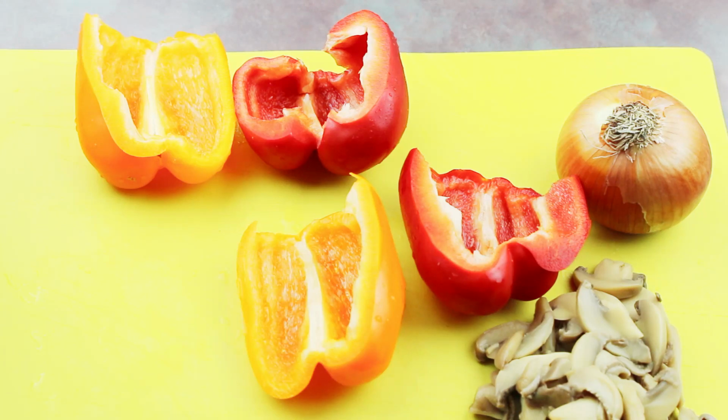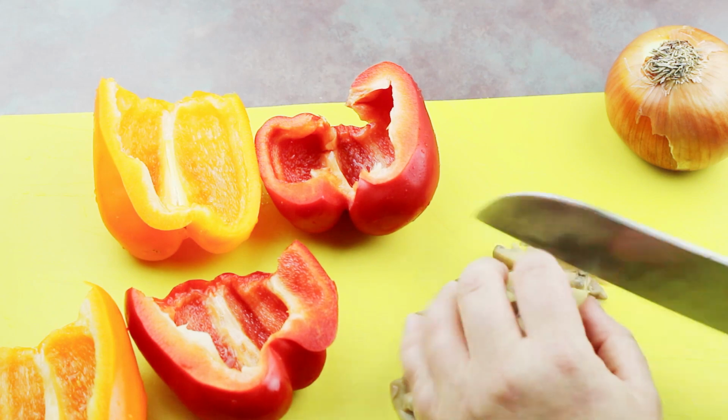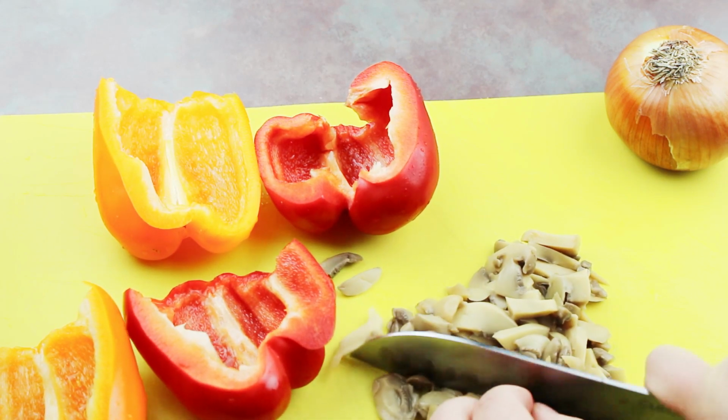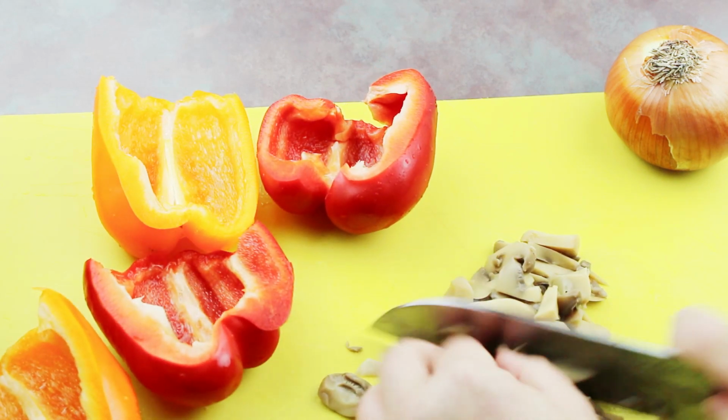We're going to get started on our bell peppers, our onion, and our mushrooms. I've taken 2 bell peppers, 1 red, 1 yellow. You can use any color you like, but with being plant-based, I prefer to eat the rainbow, so I try to get as many colors as I can into each one of our meals.